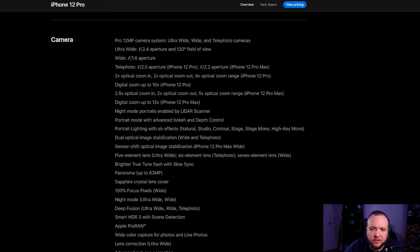So one thing to point out too is the aperture on the 12 Pro telephoto lens goes down to a 2.0 compared to the 2.2 aperture. Now this is minimal, but this means that the 12 Pro is actually going to give you better low light photos with that telephoto lens. Pretty interesting, and I'm surprised that they didn't talk about this more in the keynote.